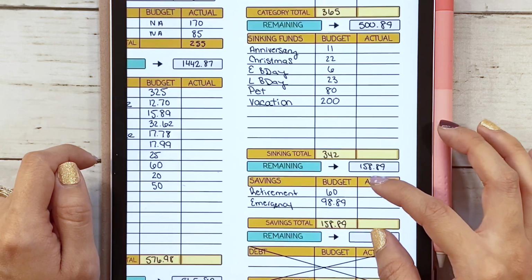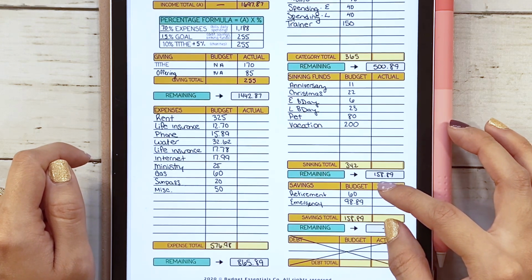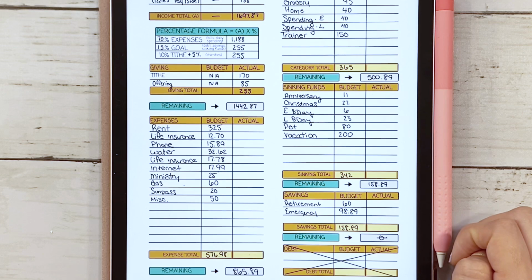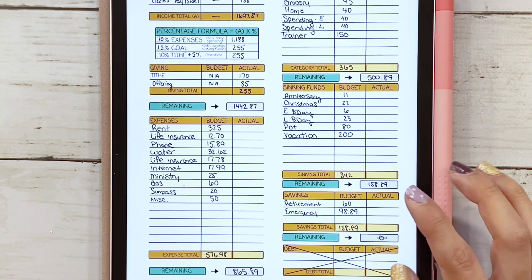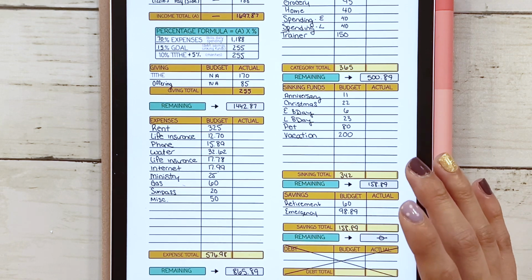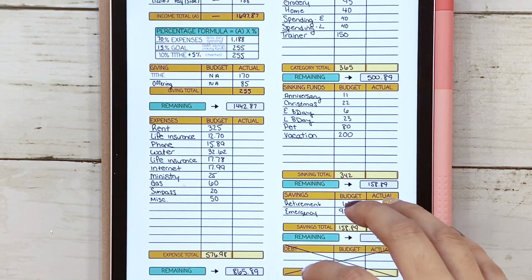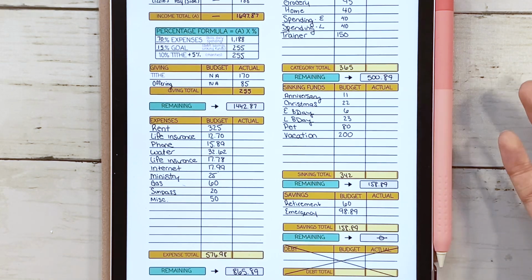So with that, we have two other savings items on here. One of them is my husband's retirement. And the next savings category that's under here is emergency. And we're setting aside $98.89, which is to make it a zero-based budget, because you want to make sure that you're giving every single dollar a job. And that is super, super important for you to be in control of your finances and not have your finances control you. When you have a zero-based budget, you're telling your money where to go, right?